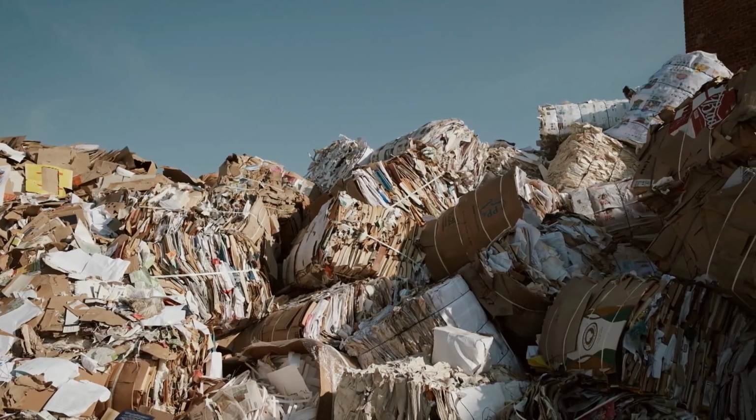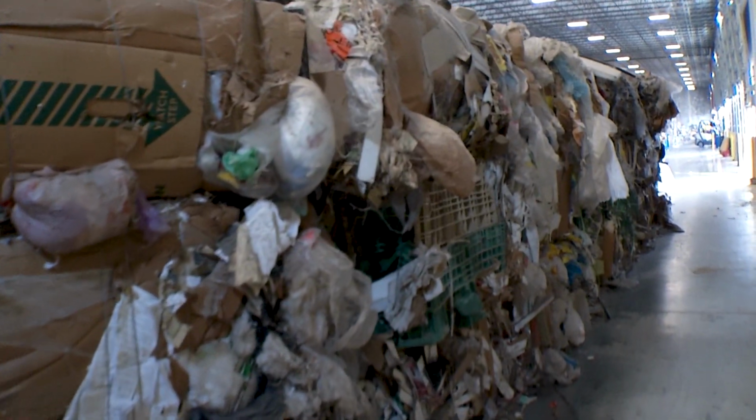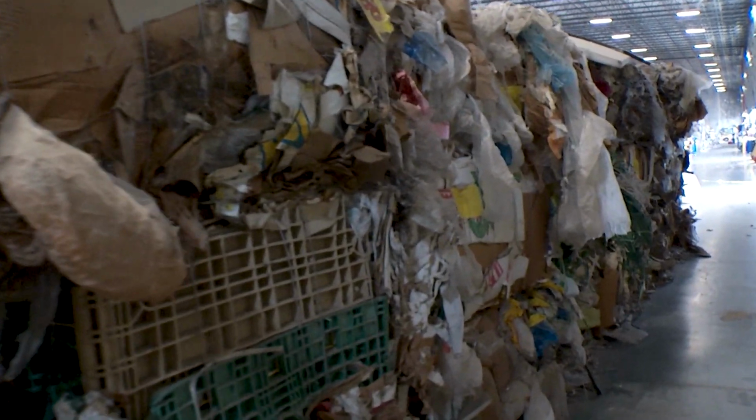Exactly. And that's why we're able to both divert from landfills and say, let's stop using them and repurpose that material, all of which, by the way, has already served society once, either as a cardboard box or as a piece of wrapping paper or as a water bottle, as a piece of plastic.